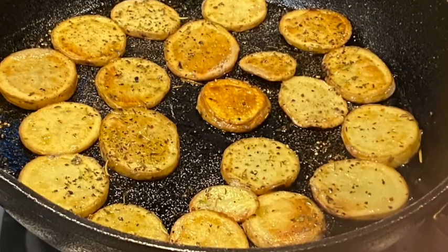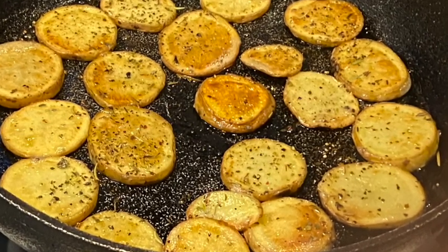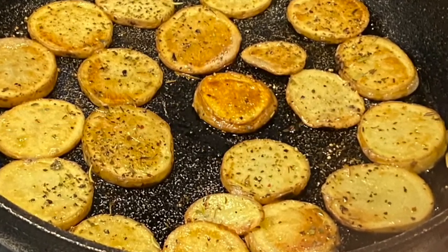Finally, another breakfast idea is roasted potatoes. You can add some veggies, greens, sauce, cheese, anything you want in here, or just eat them plain.